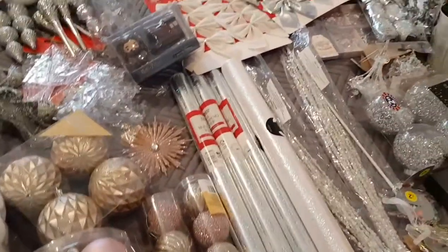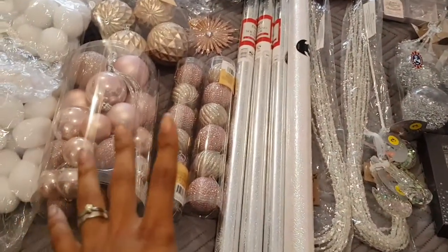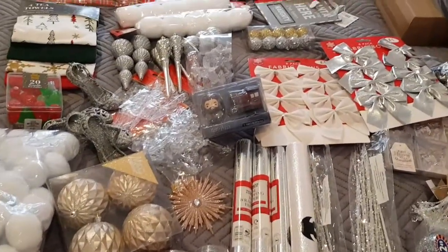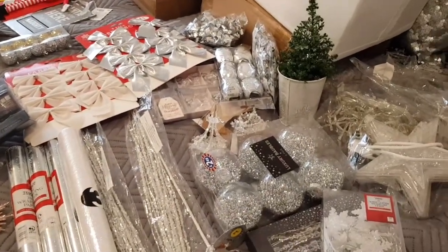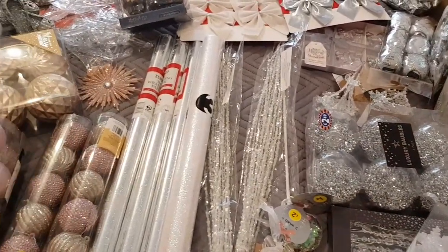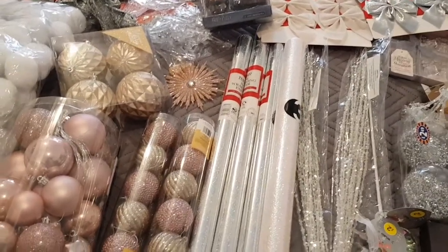Yes, there's a hell of a lot of Christmas stuff here, and I'm going to go through it really quickly for you. This is all the stuff that I've been buying for the last year. So since January 2018, I have been collecting numerous Christmas shit. I'll start with the stuff you can still get, and then I'll show you the stuff that you can't get anymore, so the stuff that's really old.